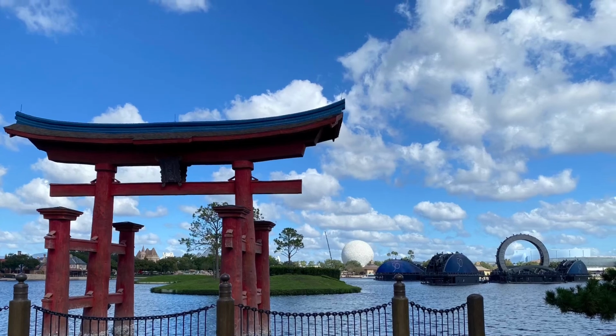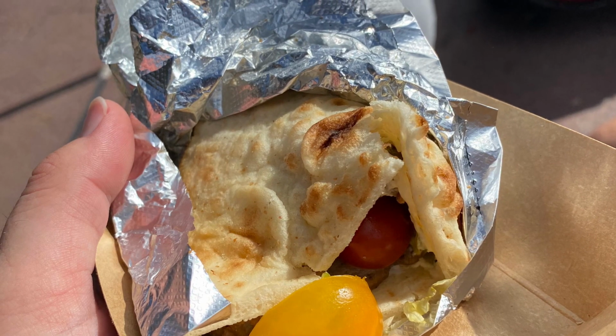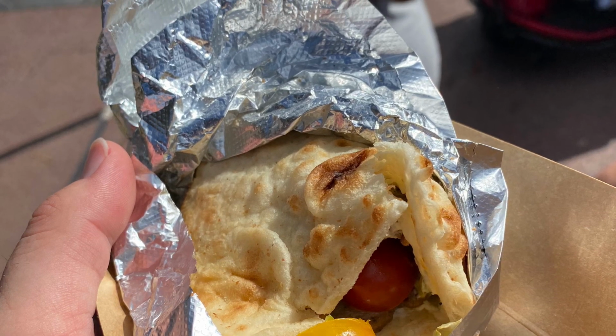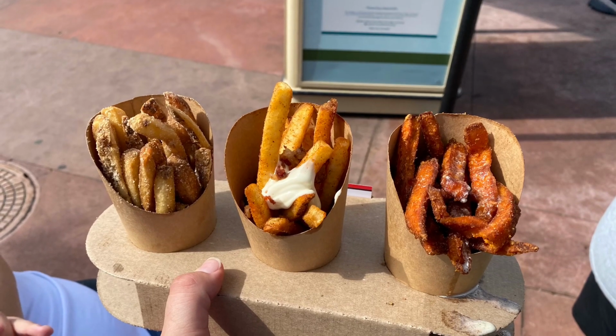From that, we walked around the World Showcase promenade and took in a few of the food and wine offerings. Gyros from Greece, teriyaki buns from Japan, and the fry sampler. All of these were very delicious offerings.